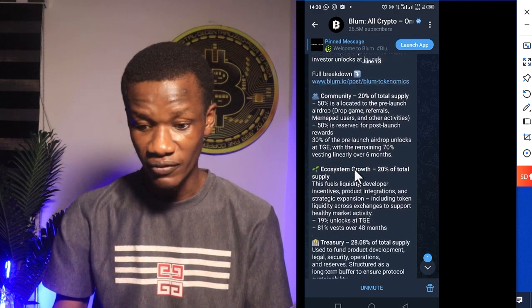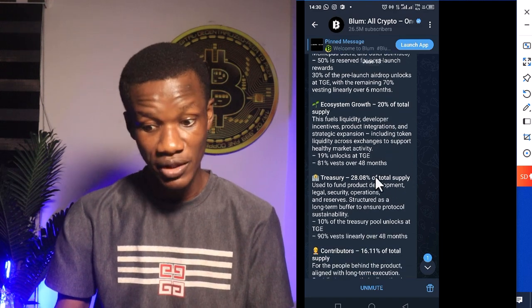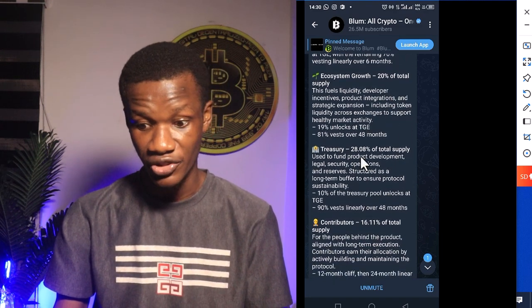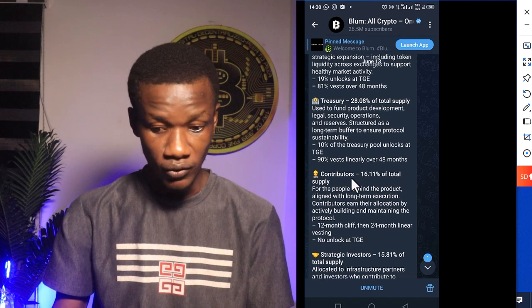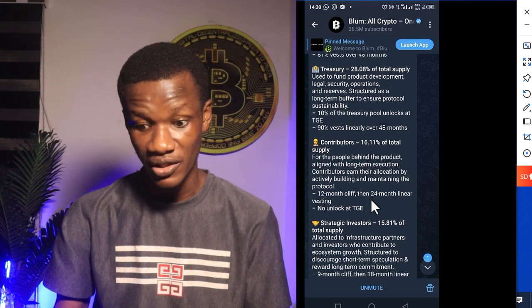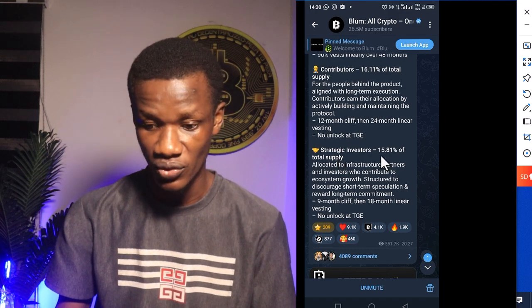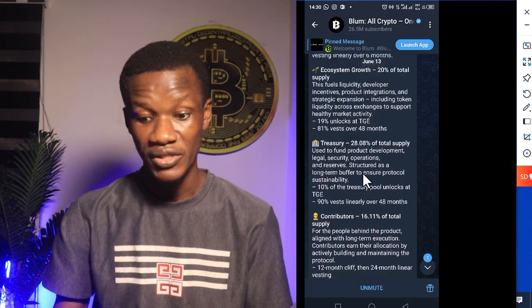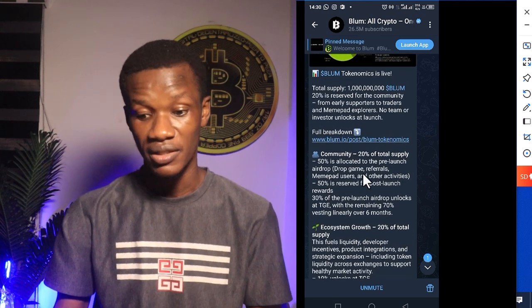So we have 20% for community, and then we have ecosystem growth, 20% of total supply. We have treasury, 28.08% of total supply, and then we have contributors, 16.11% of total supply. And then we have the last one, strategic investors, 15.81% of total supply. Now, my concern is on the community, very important.